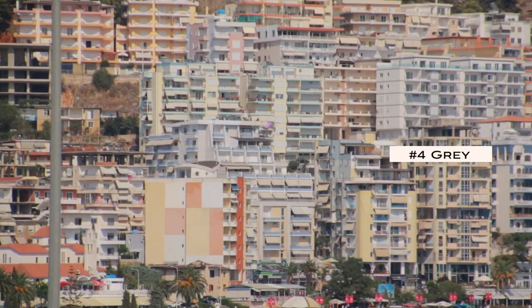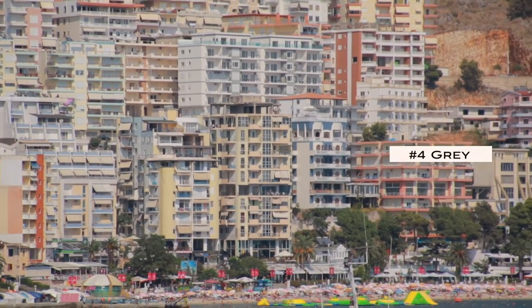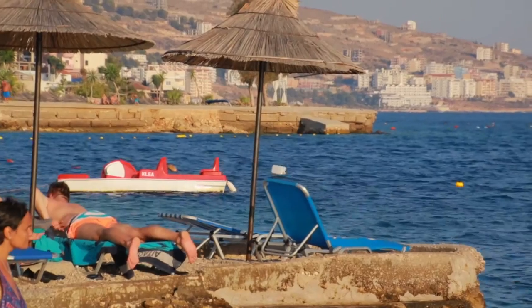And number four, unfortunately, is grey. So we stayed in Sarande, a city in the south on the coast, a city of abusive real estate. It's incredible. They build everywhere. They build a lot of tall concrete buildings, one after the other. So it's a terrible place.